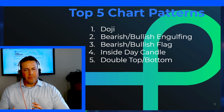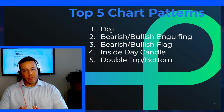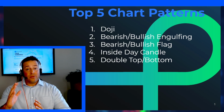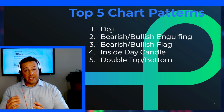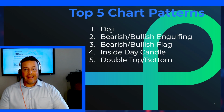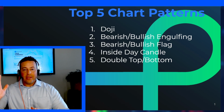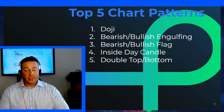Number 2 is your bearish and bullish engulfing patterns. A 2-candle pattern really suggests potentially reversals in price action. Can also be used to trade with the trend when trying to get in on a pullback. Number 3 is a bearish and bullish flag. A flag, nice and tidy, nice directional move, a little bit of rotation in price, and you're looking to get in on the trend with a bearish or bullish flag.